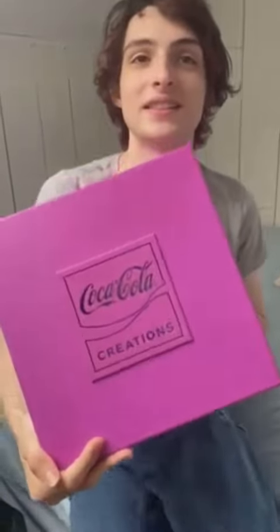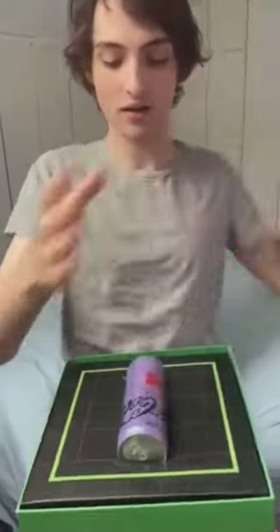Okay, so if you saw my stories last week about Pixel Point and played the island, you may have already seen this box in the game. But what's crazy is that Coca-Cola sent me the exact same box. And here I have it in my hands today. So I can't wait to see what's inside.